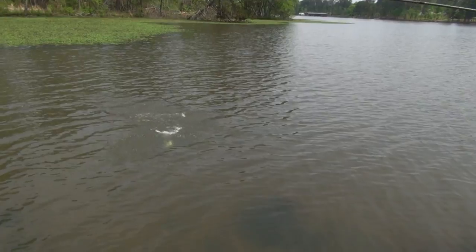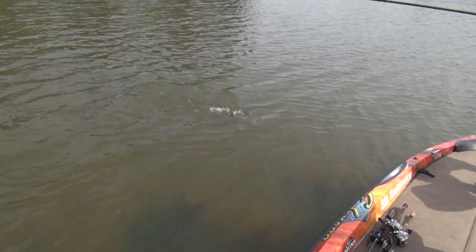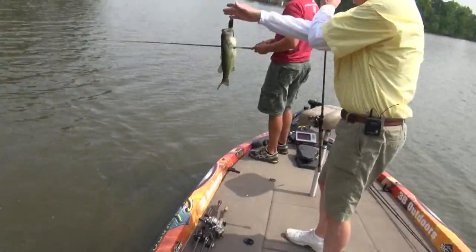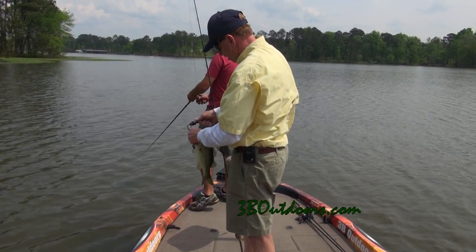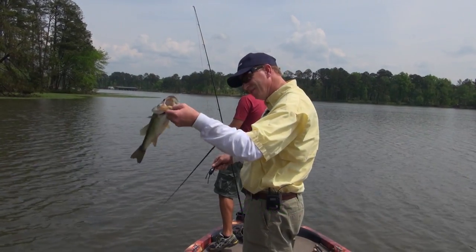Like I said, I don't think you win anything on it this time of year, but it sure is fun to watch them blow up in that stuff. I'd rather catch that right size, a 2-pounder out of a mat, than a 4-pounder out here in open water. Frog bite. It don't get no more fun than that. Frog in the grass.